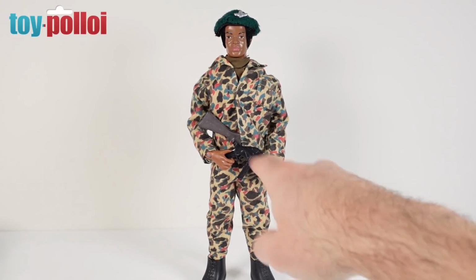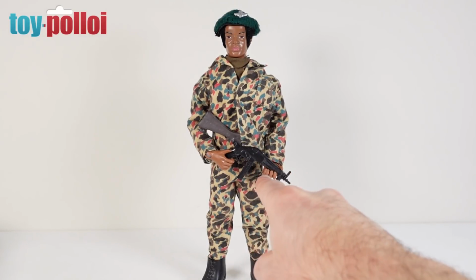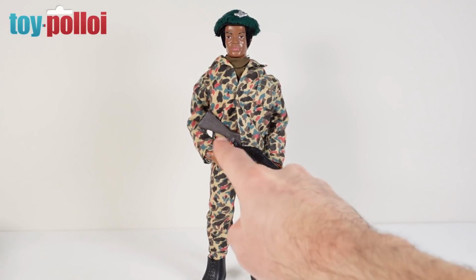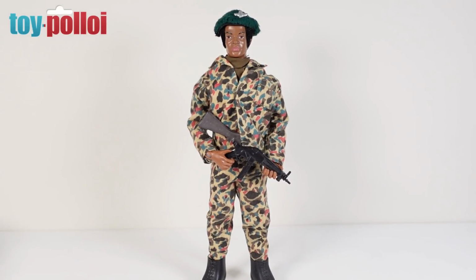I think Nick also said that the gun is not original, it's something that he's repainted. I have a feeling I do have an original Tom Stone gun in my spares box. It's supposed to be made out of a sort of blue plastic and it needs a strap on it, so I'm going to go and have a rummage in that later. So this was one thing that I traded with Nick.